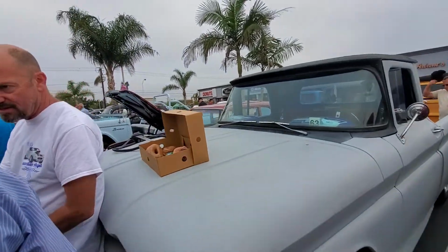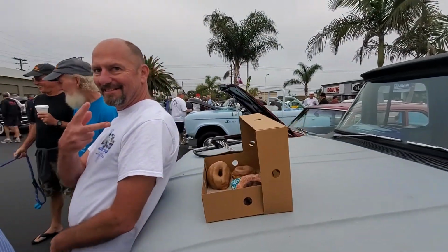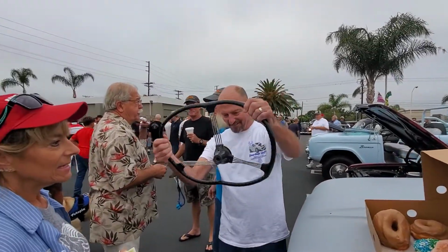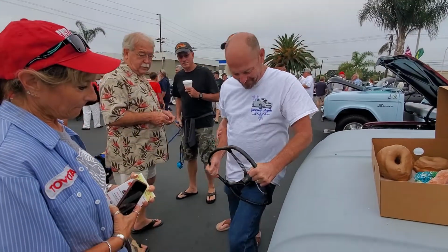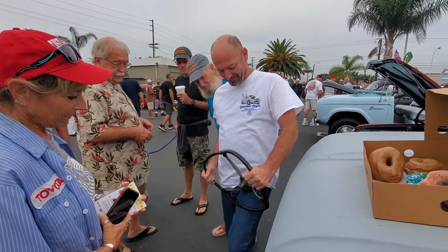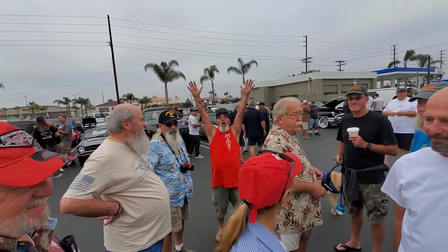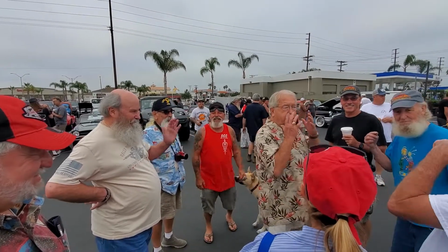Hey Jeff, give me a demo on that steering wheel. There's Jeff Carr, that's from his Morris Minor hot rod pickup truck. That's how it went. And he is right here, standing up. What's up, Stephen Migliore, with his white beater SCC shirt on.